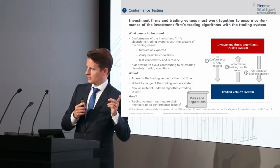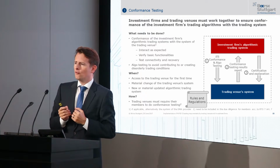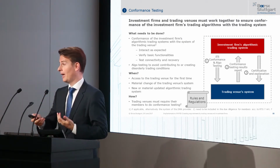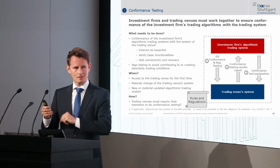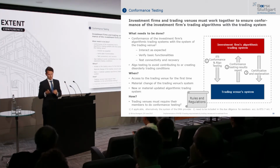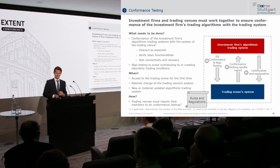And now comes the algorithmic testing. Investment firms are required to do the algorithmic testing. They are not required to use the testing environments provided by the exchange. So exchanges must provide a requirement for algo testing as well, but the investment firms are not required to use it. However, they have to certify that their algos do not contribute to disorderly trading. So they need to certify it, and they need to explain how they have tested it to the exchange, but the exchange does not require them to test their algos on the exchange. Is that correct? Absolutely.